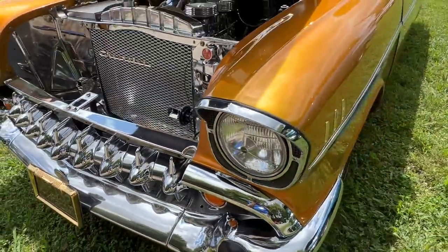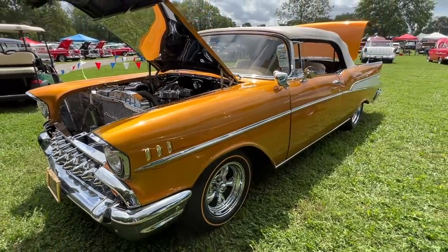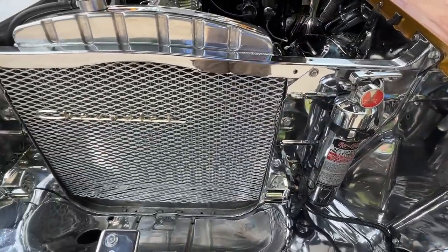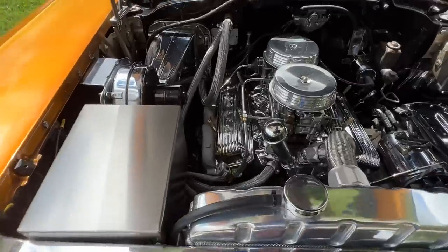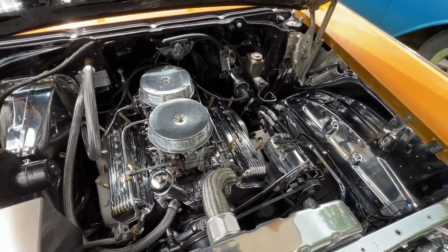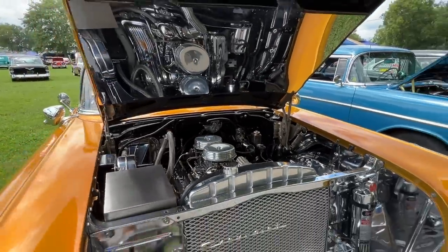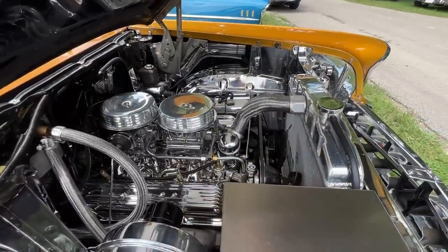But this car still shines, it still looks like it's a fresh build, but I know that there's some history here. If we look in the engine bay, even the aluminum radiator's got a polished top. It's got chrome literally everywhere inside of here. The inner fenders, every piece of this thing is either polished or chrome. You can see they've also got a custom mirror-like panel underneath the hood. It is just a real showpiece from back in the day.